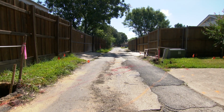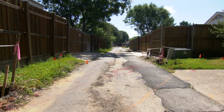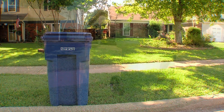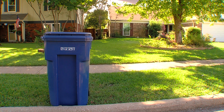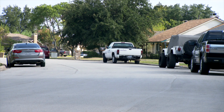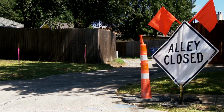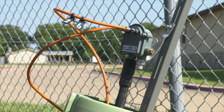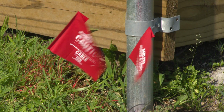If your alley is scheduled for construction, you'll be notified by letter about 2 weeks before work is scheduled to begin. Your trash and recycling carts must be placed on the front curb on your regular collection days. You will need to move your vehicles to the street because once barricades are placed, no traffic will be allowed in or out of the alley until work is completed. Utilities will be replaced or relocated if necessary.